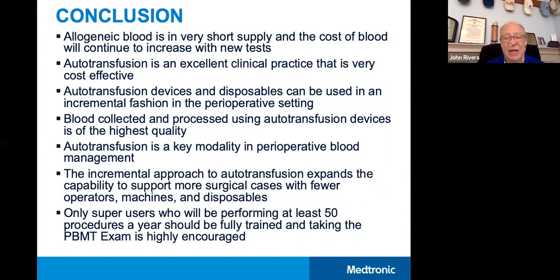Well, here we are at the conclusion, and I'm pretty much on time, but you all should understand at this point, the blood supply is still critical. Autotransfusion is a truly excellent clinical practice, delivering the best red cells possible. You now understand that you don't have to have a machine and disposables in every operating room, and that you can have one machine, one set of disposables, and one operator standing by for 6 to 8 different surgical scenarios. Well, what does that do?